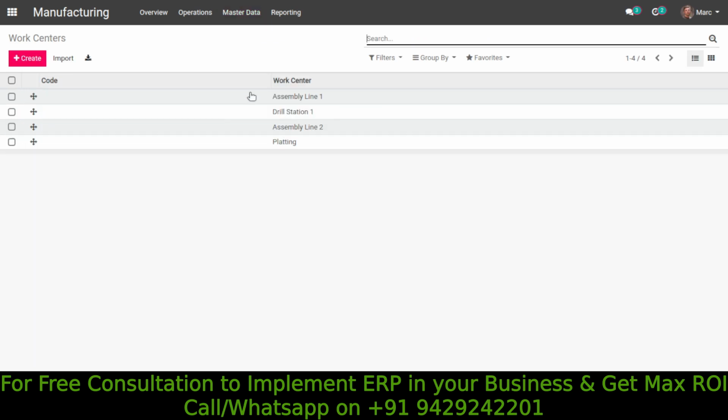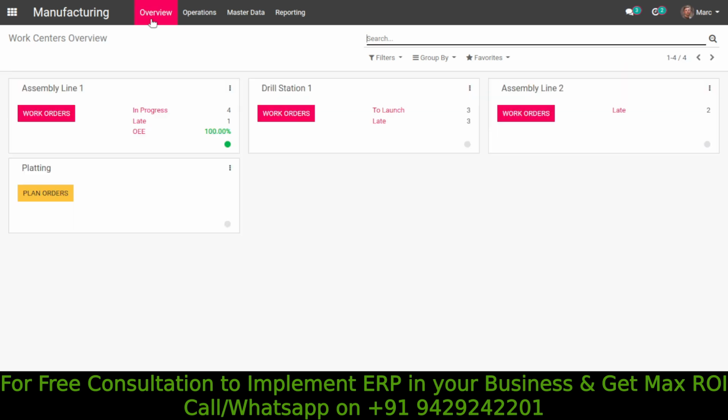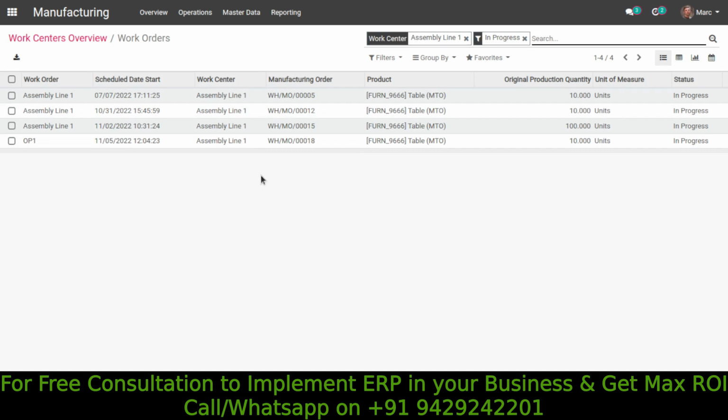Whatever work centers you have, it is nothing but your machineries, the production facilities you have, like drill station, assembly line, machine 1, machine 2, whatever machines you have. And the overview will show you the pending production based on your machine. So it will also help you to classify your pending production on each and every machine. What are the pending processes you have? Let's say in assembly line 1 you have 4 pending processes, right? And from which manufacturing order, from which particular product.